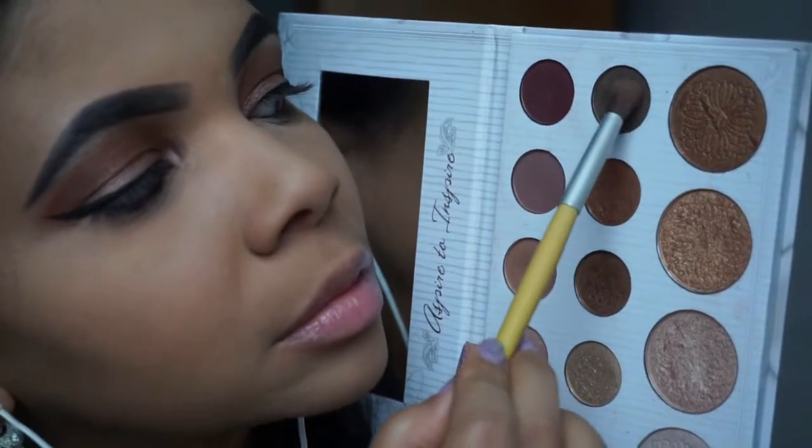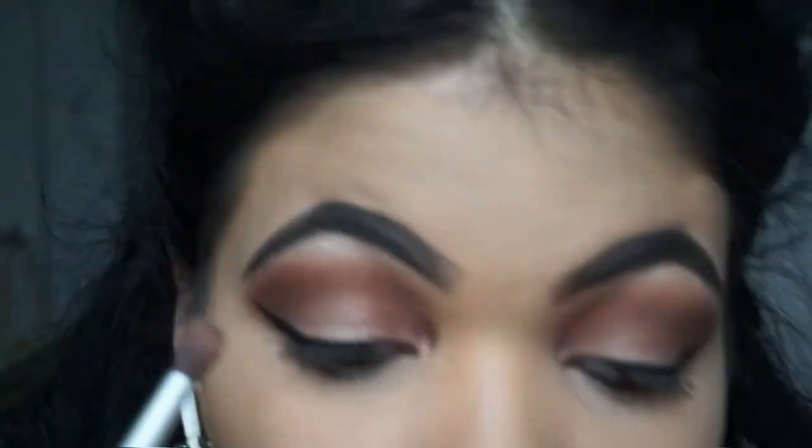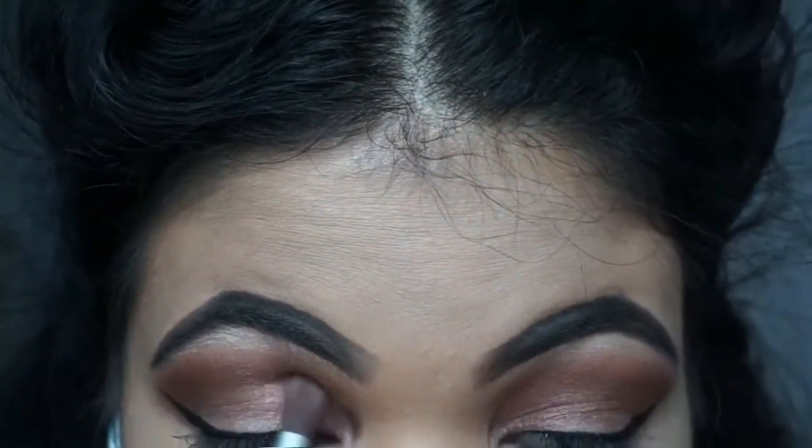Again, with the Carly Bible palette, and I kept looking because the weather was getting worse and I was worried about the color and brightness of the video. Taking that brown matte shadow again, and I'm adding some more dimension to my eyelid.